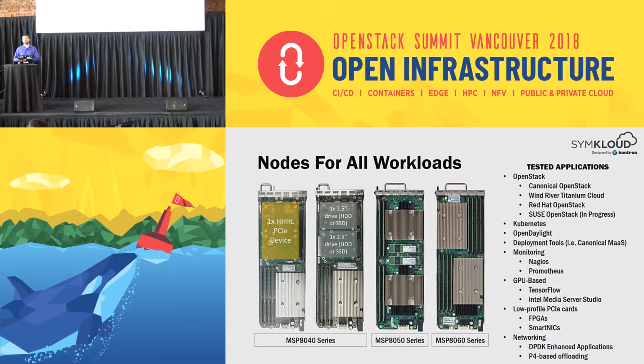So some of the applications that we've tested in the past 12 months, we have validated and certified Canonical OpenStack, Wind River Titanium Cloud, Red Hat OpenStack, and we're in the process of getting the YES program completed for SUSE. We also have Canonical's Kubernetes distribution available on the platform. OpenDaylight, deployment tools including Canonical MAAS. If you preach the Ansible church, then that works with that too.